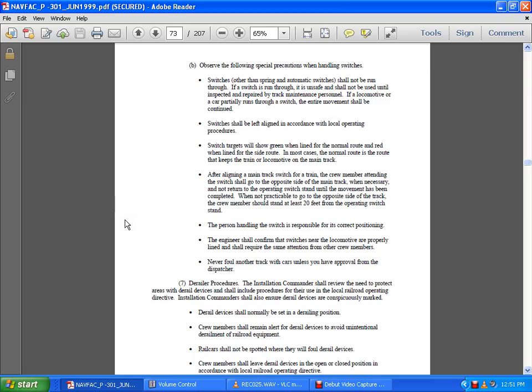A switch shall be lined in accordance with local operations. The switch targets show green when lined for the normal route and red when lined for a siding route. In most cases, the normal route is the route that keeps the train or locomotive on the main track. After lining a switch, a track crew member shall attend the opposite side of the main track when necessary, until the movement has been completed.